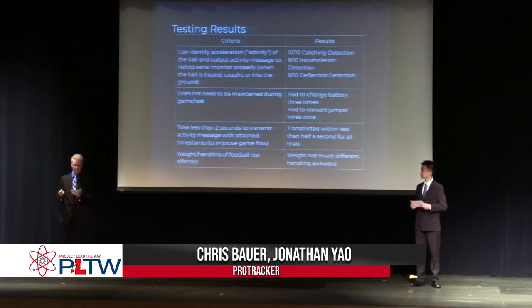The activity was successfully registered on all 10 of the catches, 8 out of 10 of the incompletions when the ball was allowed to hit the ground, and 8 out of 10 of the deflections when the ball was batted or tipped out of the air. These failures to detect the activity were likely caused by the battery dying or the jumper wires disconnecting, which happened 3 times and 1 time respectively.